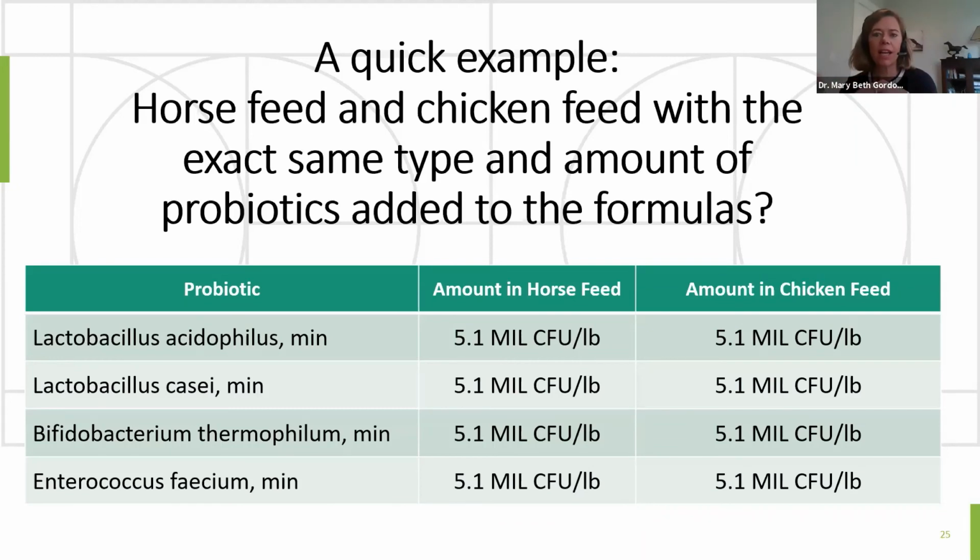So to me, again, this doesn't pass the test ride. They haven't done the research. It doesn't make sense that I would give the chicken the same dose as the horse. And I doubt they're seeing any type of efficacy from this whatsoever. But we see this in the industry all the time.